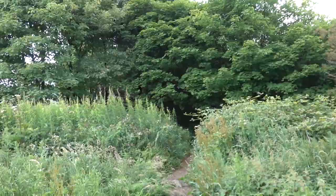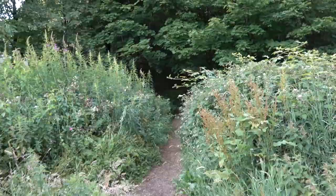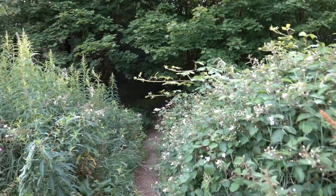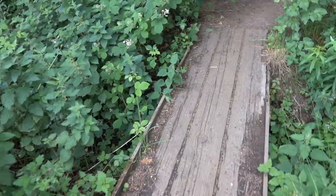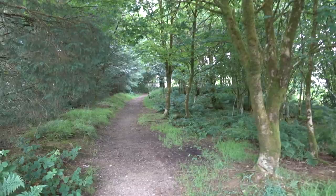It's a little bit overgrown. I don't know if anyone's maintaining this. Bramble in the eye, possibly. Or in the leg. Little bridge. Is there a stream here? Not today. Dark little woods. Spooky.